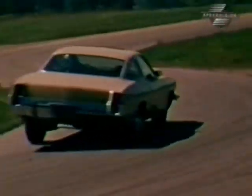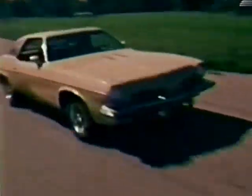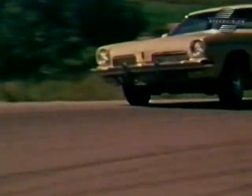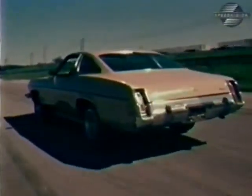The generator incorporates an integral regulator, and an idle stop solenoid eliminates dieseling in all engines. An exhaust gas recirculation system has been added to V8 engines, and Oldsmobile officials claim that drivability, fuel economy, and performance have been maintained at past levels. Fuel consumption on our test car averaged out at about 10 miles per gallon.